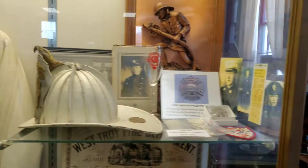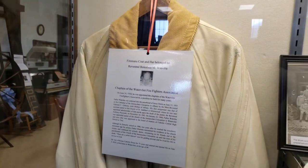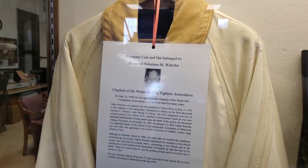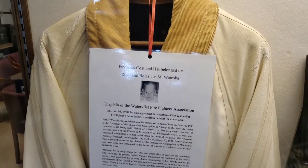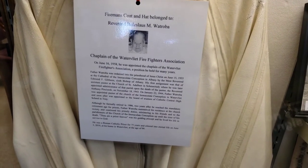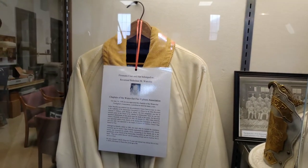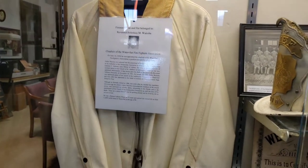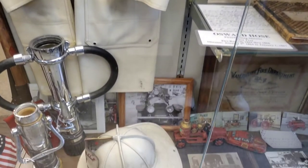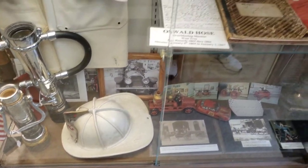Here's one thing that's really neat that was just pointed out to me not that long ago. For you people that went to Immaculate Conception, you know that the pastor, the priest, was Father Watroba. He was actually the chaplain of the Watervliet firefighters. His wife was telling me that this is his original coat, and this is also his fire hat down here. Very neat. Good stuff here.